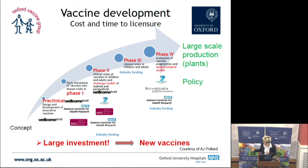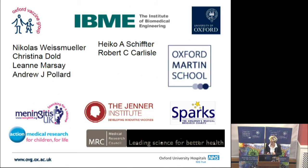So I think this new technology will really only reach real life for new vaccines, because then they will be incorporated from the start in the production line and the plans. And that will be my concluding remark.